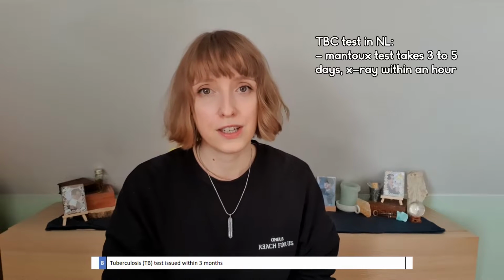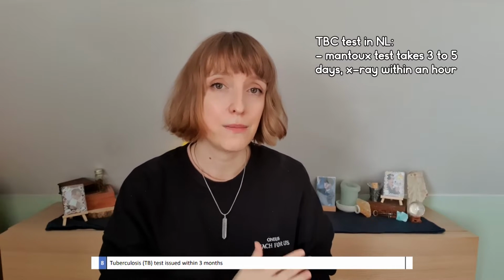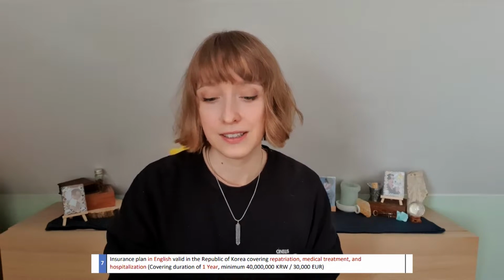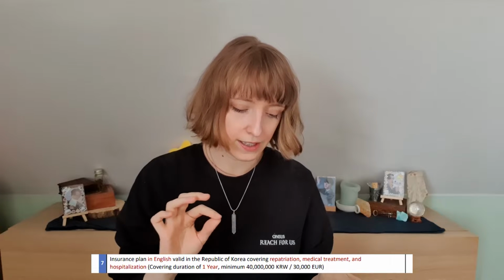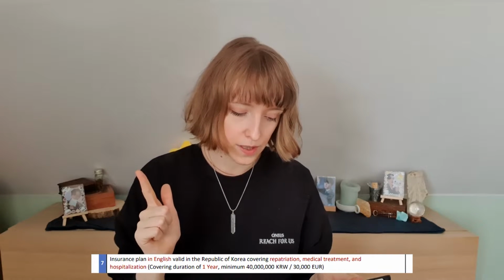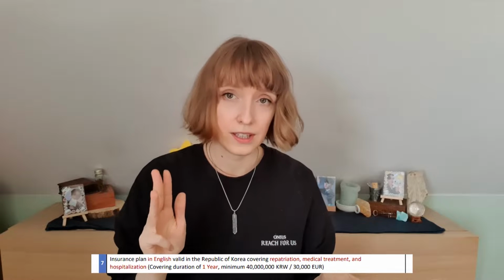It's a bit more expensive, but you get the results on the same day and it cost me 51 euros. Then the fourth document that I would really recommend getting as soon as possible is your insurance plan. So for this visa, you need a medical insurance plan. The insurance plan should be in English, valid in the Republic of Korea, covering repatriation, medical treatment, and hospitalization, covering a duration of 1 year and a minimum of 30,000 euros.